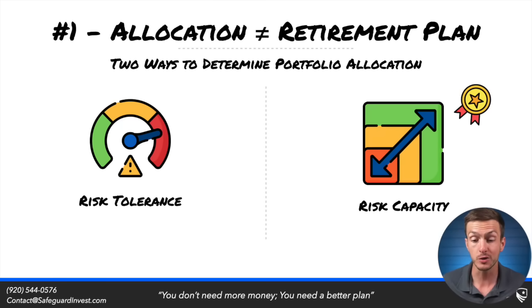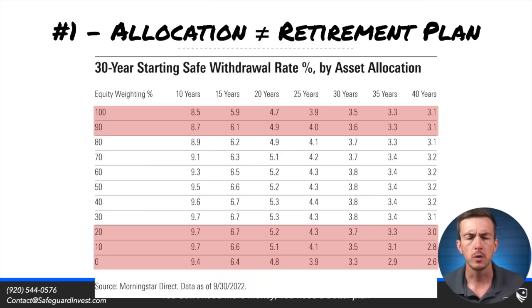This is often referred to as risk capacity. There are really 2 parts to risk capacity. What is the maximum amount of risk your plan can handle? But also on the other side, what is the minimum amount of growth and therefore risk your plan needs to meet your goals? When we look at data around safe withdrawal rates, we see that in both extremes, a retiree ends up in a worse spot.